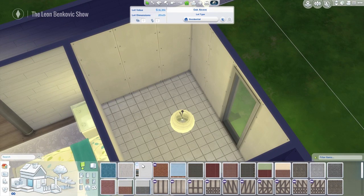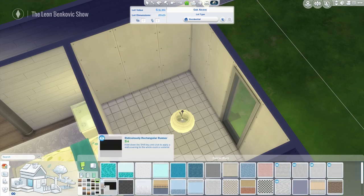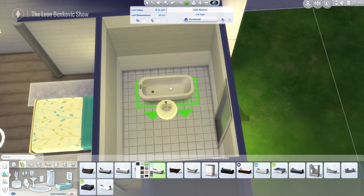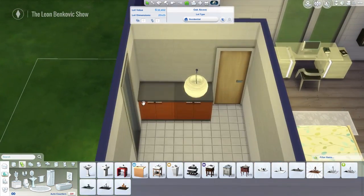Something that's normally not available in the game unless you type in bb.showhiddenobjects. Yeah, but I always keep typing in bb.show hidden items, which doesn't work, because I tried it so many times and it just didn't work.